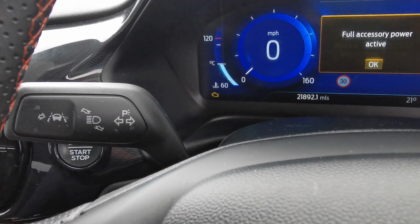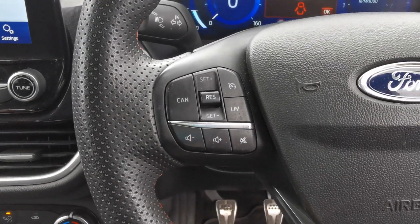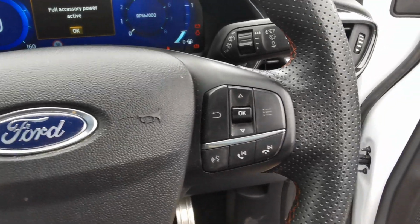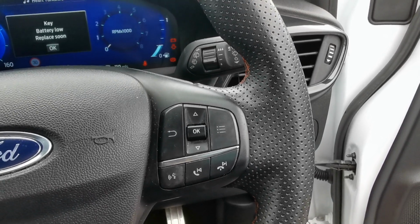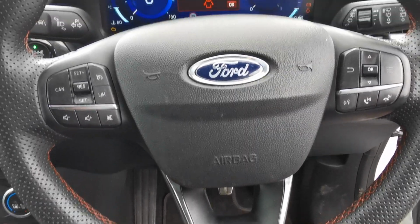Controls at the end of the indicator stalk for the lane departure mode. You've got the cruise control and speed limiter on the steering wheel. On the other side you've got the controls for answering or rejecting calls. You've also got voice control if your phone's compatible. Leather steering wheel with the red stitching.